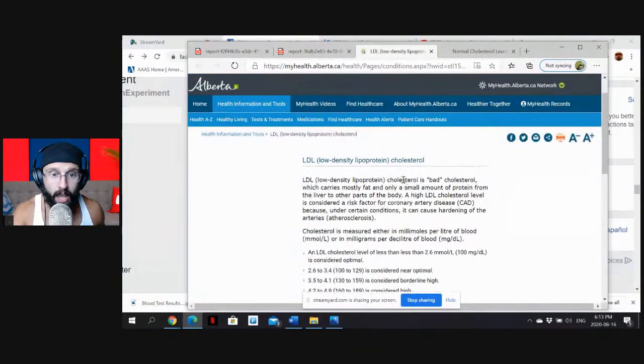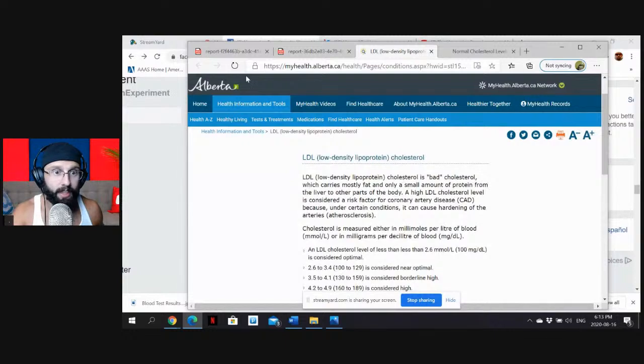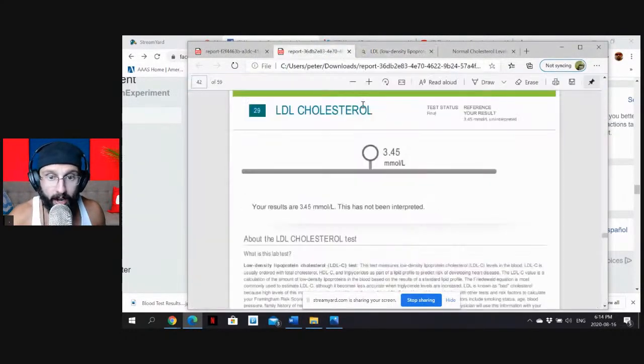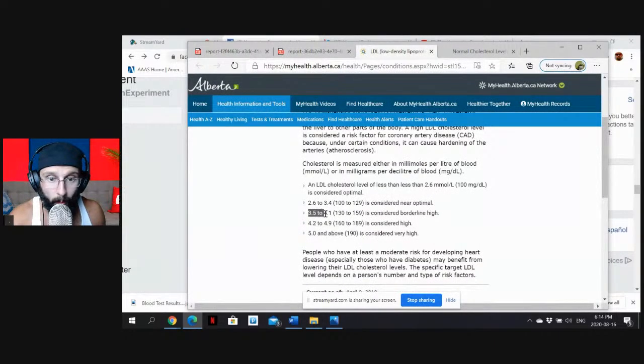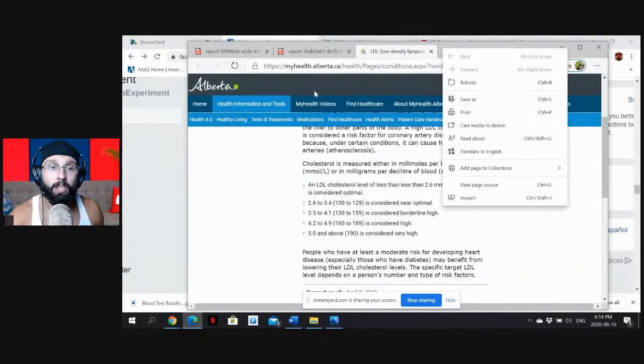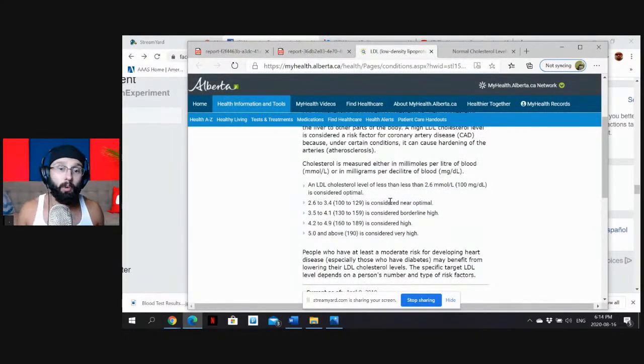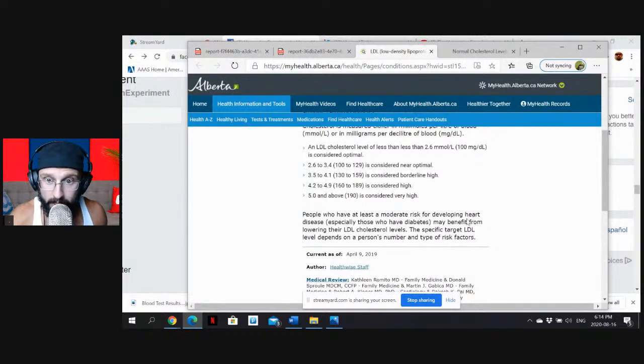So when we go over here and look at this, this is from myhealthalberta.ca. If you guys are in the States, you might have some different factors. Again, comparing to my growth hormone results, one's in pg/mL versus this one's in mmol/L. So you might have different factors if you're Americans versus us Canadians here. But if we look for LDL cholesterol, what's bad, what's good? Mine was, again, 3.45. 3.5 to 4.1 is considered borderline high. 2.6 to 3.4 is considered near optimal. So again, I don't have the averages here to compare to, but at 3.45, I'm considered in the optimal range for my LDL.